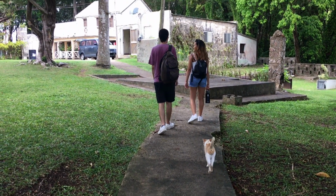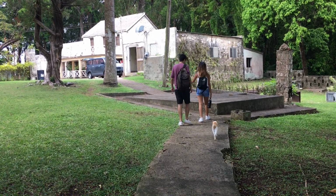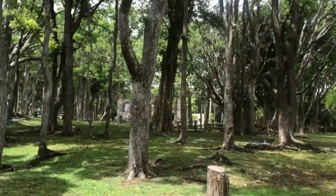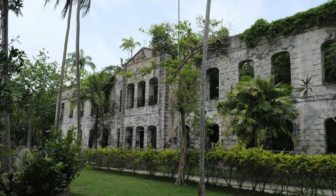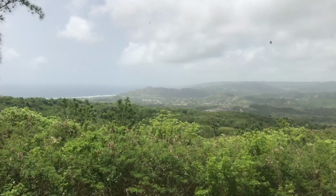Farley Hill National Park is situated in the St. Peter's Parish of Barbados. It serves as an ideal location for relaxation and recreation among the towering canopy of impressive trees. Once the site of a regal mansion, the ruins stand today as an enchanting backdrop to the serene park.